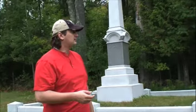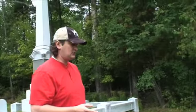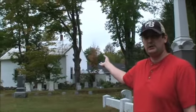Again, just in our experience, it's hard for us to believe that there would be a cemetery here that would be so cursed and so diabolical that the church next door would still be in service.